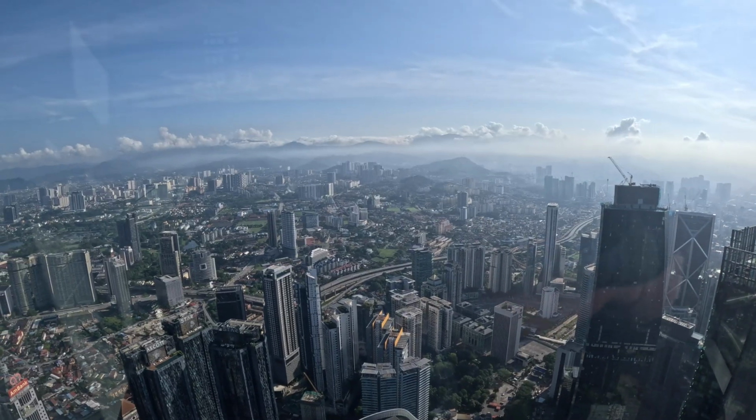And if you're into history, which a lot of us are, there is no shortage of history. Of course, the British were here for a while, and it used to be a tin mine, and the Japanese were here in World War II. There is a lot of history here. So if you're a history buff, this is a great city for you also.